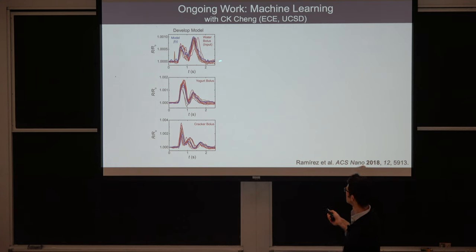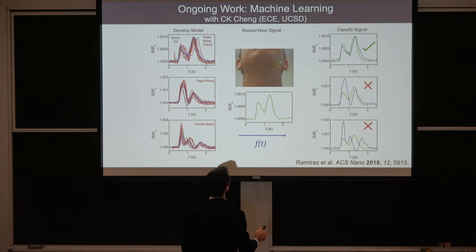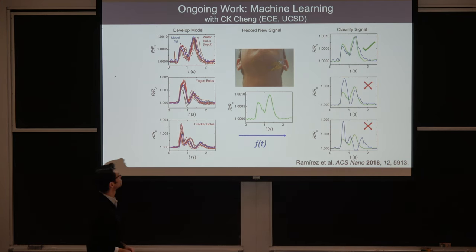So you train up the machine learning algorithm, and then you feed it an unknown signal, and then you can score it, and then the top score wins. So in this case, we have a water bolus.